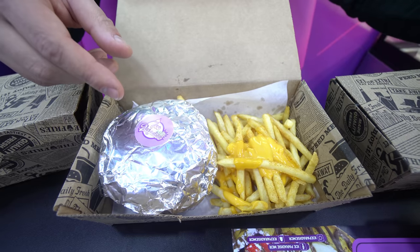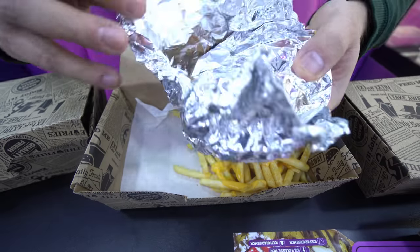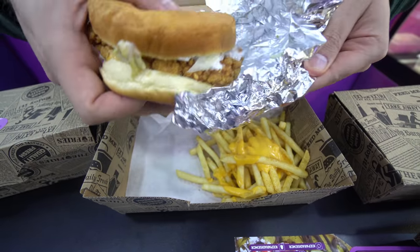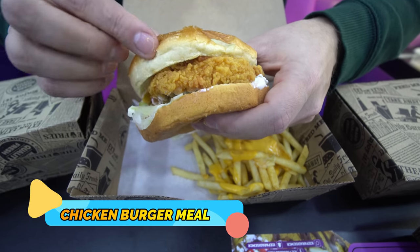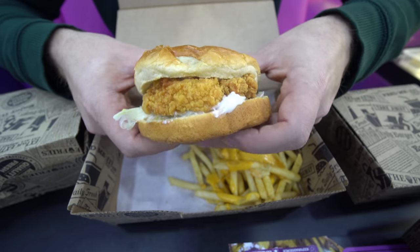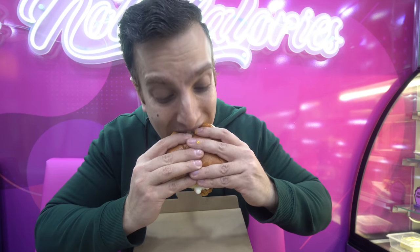Okay guys, so this is one of the burgers. I think this is the chicken burger, but it could be the beef, I could be wrong. Like I said, I quite enjoy this packaging. Oh, yep, this is the chicken burger. It's on a brioche bun, there's some mayo, some cheese, some lettuce. It's piping hot, it looks delicious. Let's give it a go.